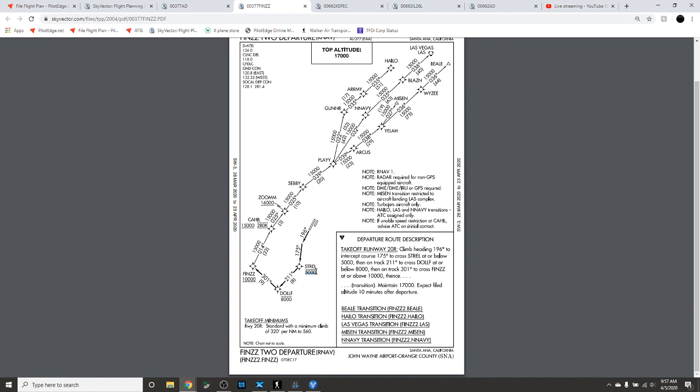And you can see that visually represented here. We have to cross it at or below, and you can see the line above that 5,000 there. So it's at or below 5,000 feet, turning to Dolph to cross that at or below 8,000 feet. Fins is 10,000, or see how now it's above the line? That means at or above 10,000 feet, which is different. So this means we can be at 3,000 feet crossing Strel, but if we were at 5,500 feet, that would be bad. On this one, if we crossed it at 9,000, which would be under it, that would be bad. So we have to make sure that we get up.